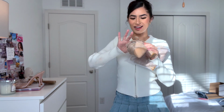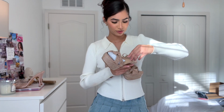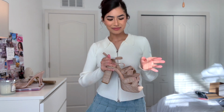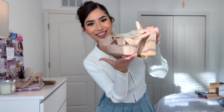These are also cruise shoes that I got. These are so nice. Tell me these aren't giving Bahamas vacation. Guys, I really don't have a lot of shoes, so I'm like in Christmas right now. I love the boho vibe that these give. These are definitely gonna go with all of my cruise and Bahamas outfits. You guys are gonna see this on my Instagram.